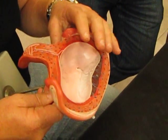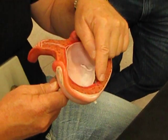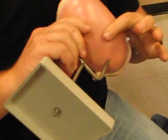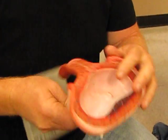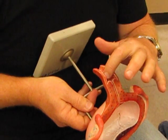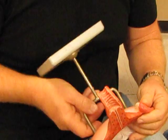On the uterus, we have the endometrium, which is in pink. We have the myometrium, which is the muscular layer, and this outer layer here would be the parametrium. Okay. We also show the vagina. This is the cervix. This is the vagina.